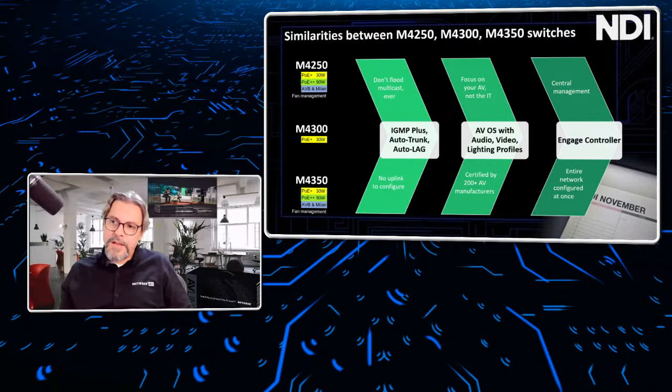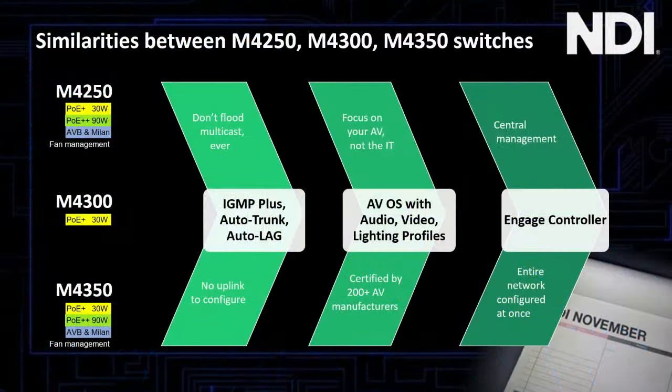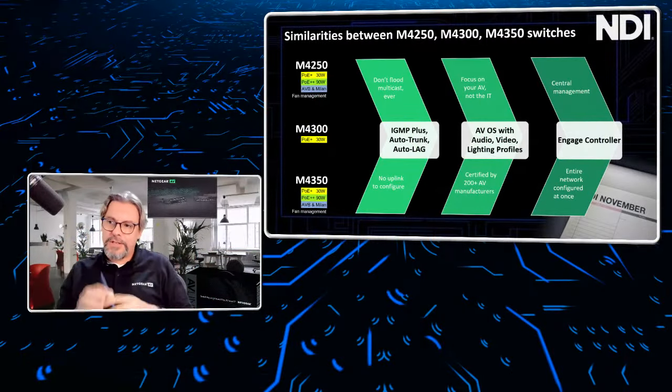Yep. So here the great news is don't be afraid, because from a software standpoint, this is all the same. We really tried and strived for that. We have the same AV operating system, the same goodness from the 4250 where everything started, the IGMP magic that we call IGMP Plus. This is the only IGMP platform that you don't even want to know about, because IGMP multicast will work across a network no matter what, without flooding. And then the auto trunk, the auto LAG, all that great automation between switches, it's the same.